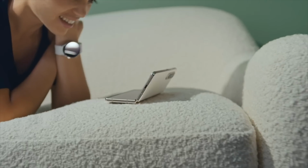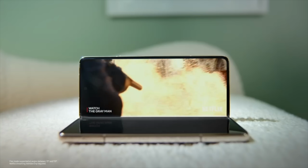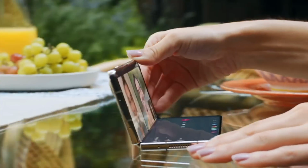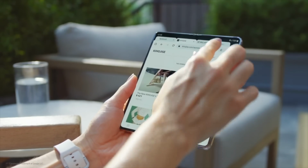When it comes down to it, if you want the most powerful, best performing smartphone available, that's what you're looking for, the Galaxy Z Fold 4 is what you should consider. It has the latest internals, enough memory to speed through tasks, and more.